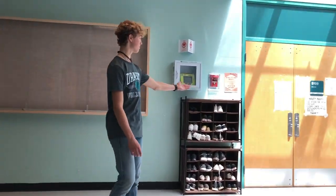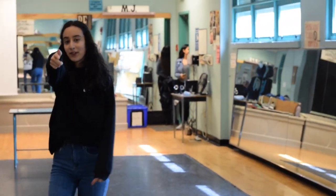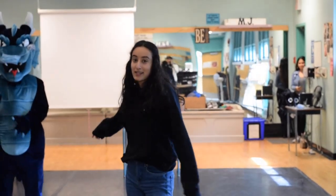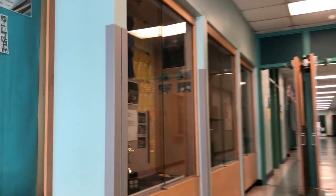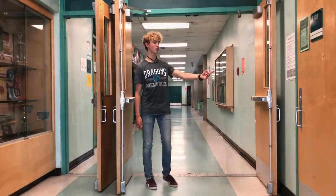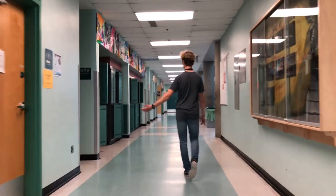Right here is our dance room. And right here we have one of our drama rooms. Continue down this way, we have student and staff washrooms.